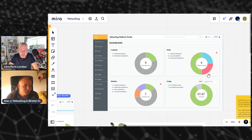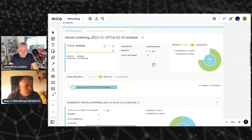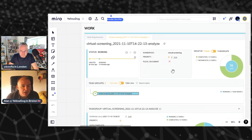All right. So how does this look when things are actually running, Alan? How do people monitor it, manage it, see it in action? Yeah. So workloads are pretty complex, right? You've got potentially millions, billions even, of tasks that you might be looking to track and understand performance and characteristics of. So you can use our platform, our portal gives you a really strong view of what's happening. What we're looking at here is the work requirements, so the actual job, as it were, for the drug discovery piece I've been describing to you a minute ago.